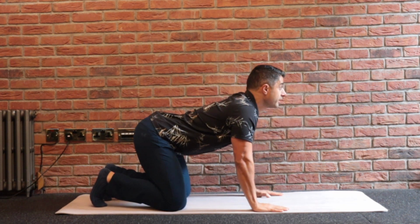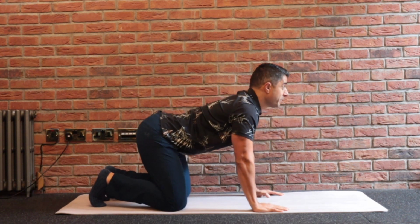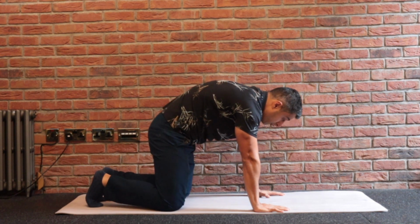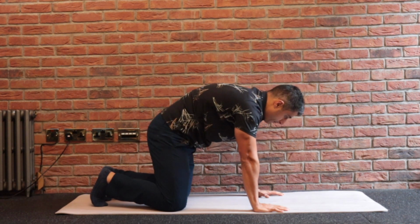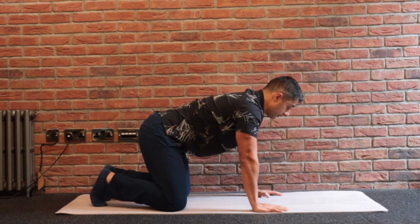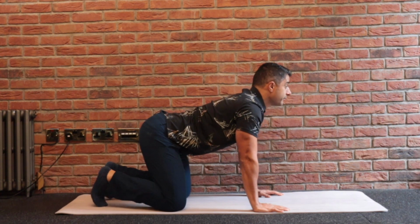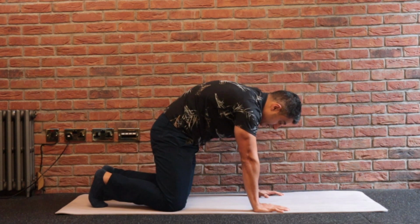We basically extend and flex the lumbar spine. In a very acute phase of your injury, this movement can be a little bit tricky, but you gradually move within a comfortable range that feels good. A little bit of soreness is totally fine, but you don't want to poke your nervous system and aggravate your symptoms.